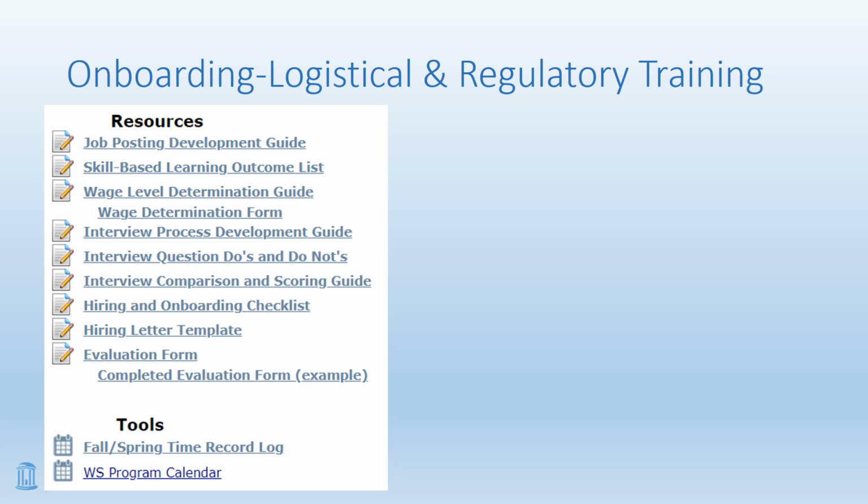Again, for a shortcut through this process, we do offer a hiring and onboarding checklist. Again, Google UNC Work Study, click the Supervisor Resources link in the middle of the page and look under Resources. You'll find it here. This is sort of a one-size-fits-all, which you will definitely want to customize to your individual workspace and needs, but it is a good place to get started.